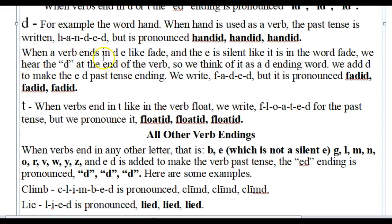When a verb ends in D-E, like fade, and the E is silent, we hear the D at the end of the verb. So we think of it as a D ending word. We add D to make the ED past tense ending. We write FADED, but it is pronounced faded, faded.